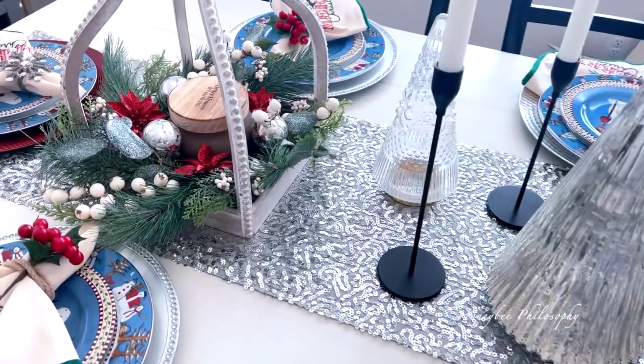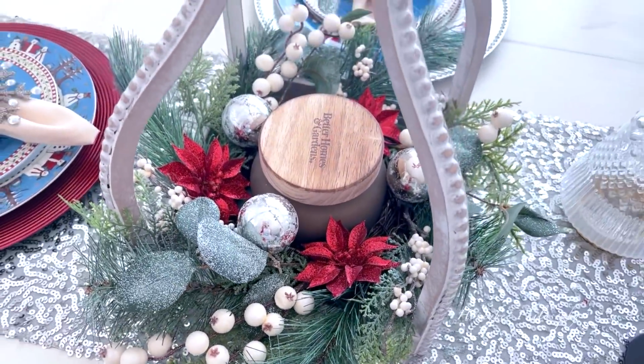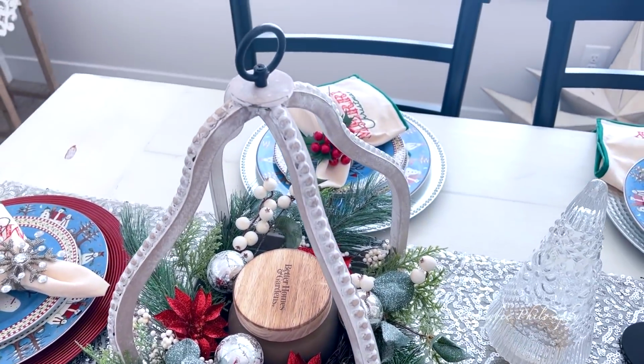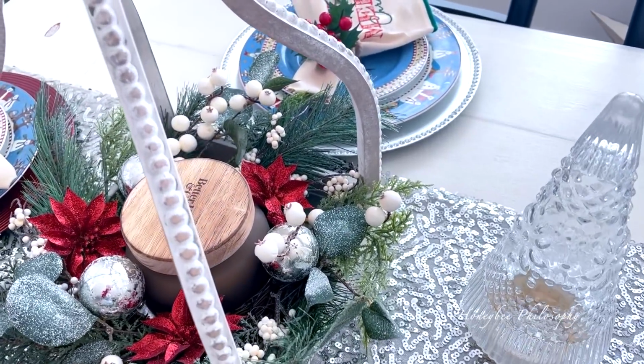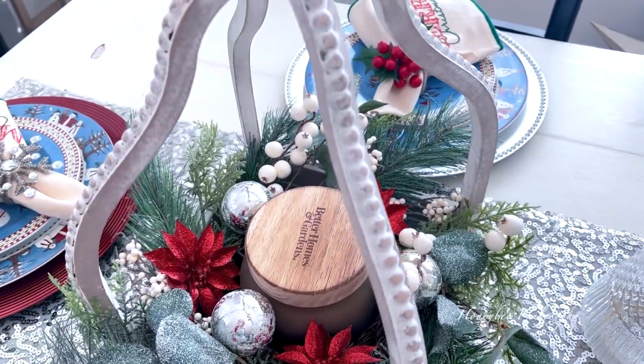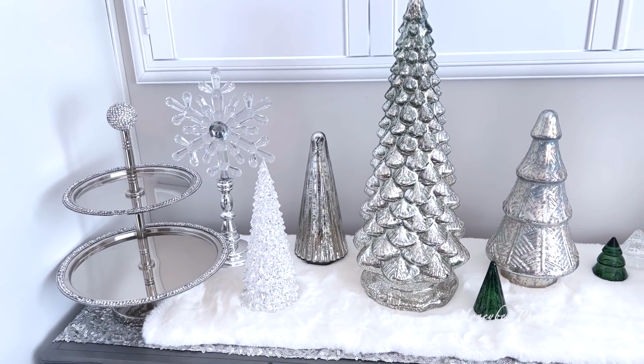You might remember these open lanterns that I used in my fall decor and Halloween decor on the kitchen counters. I've now repurposed them on the dining room, and I used wreaths I had previously, but I did add a few poinsettia little clips there to make it extra festive and have a pop of color, and those poinsettia clips were purchased at the Dollar Tree.